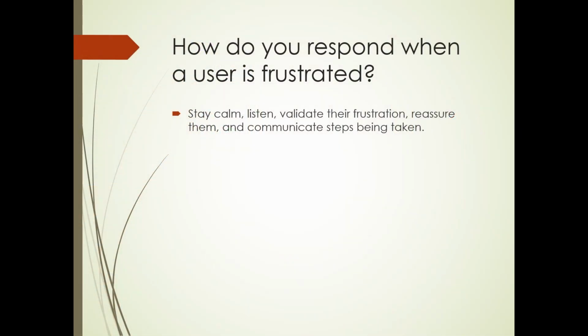Whew. So how do you respond when a user's frustrated? This happens quite a bit in IT help desk. I've had teachers or students email me, phone call me, freaking out that they aren't able to get into their account or aren't able to get into Wi-Fi to submit something. They have like 2 hours to get this done.